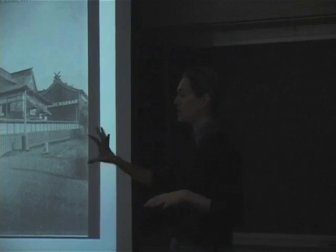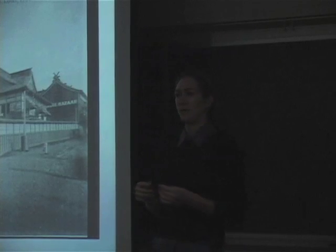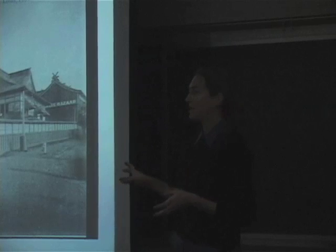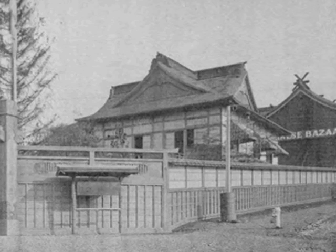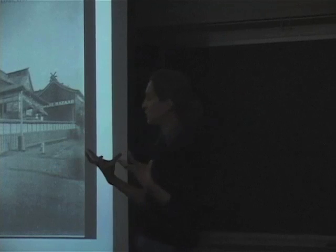Many people talked about at the time how it looked so Japanese. It had to do partly with the carpentry methods, with the materials used, with the roof lines, with these decorations taken from Shinto shrines. So everything visually about the site looked Japanese.